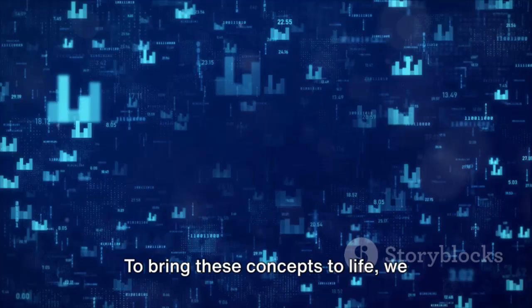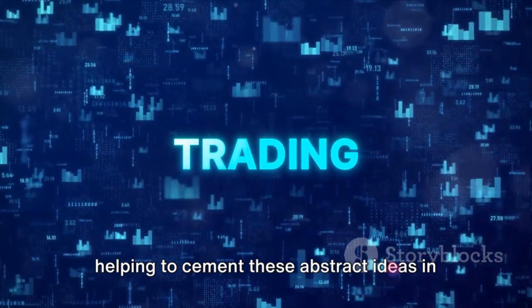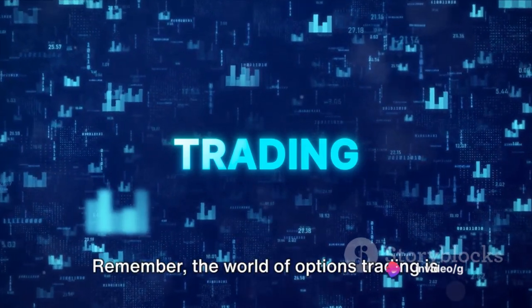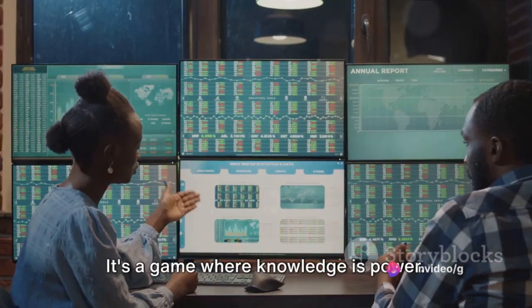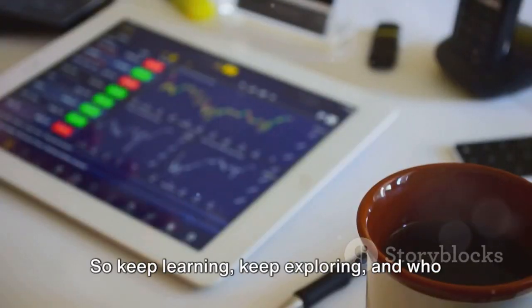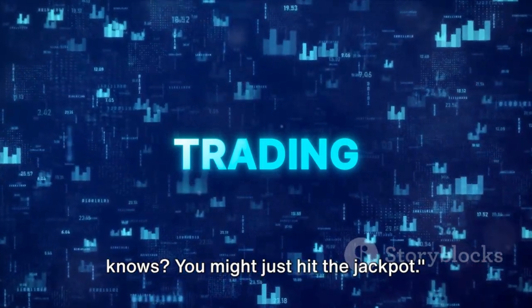To bring these concepts to life, we painted scenes from the real world, helping to cement these abstract ideas in tangible examples. Remember, the world of options trading is vast and intriguing. It's a game where knowledge is power, so keep learning, keep exploring, and who knows, you might just hit the jackpot.